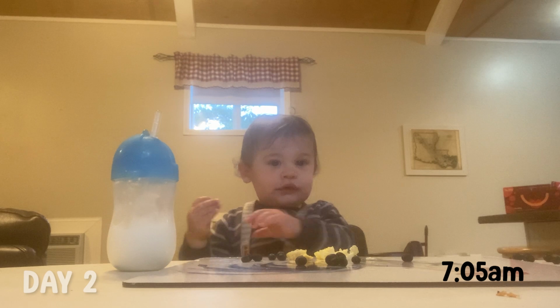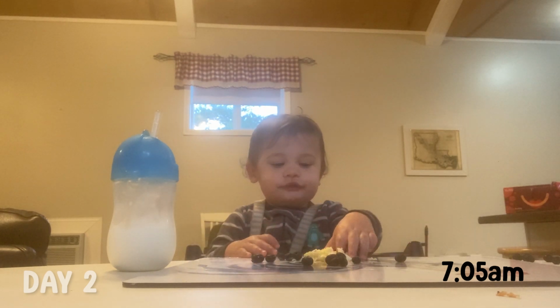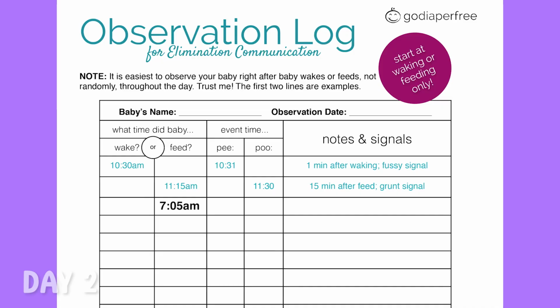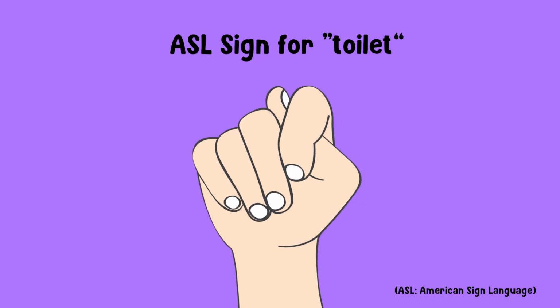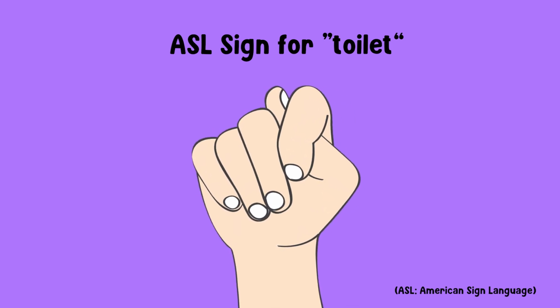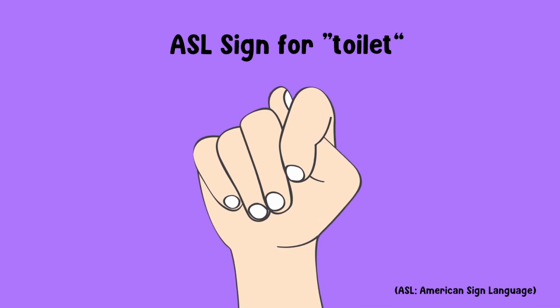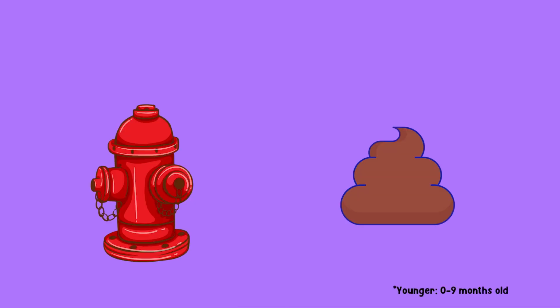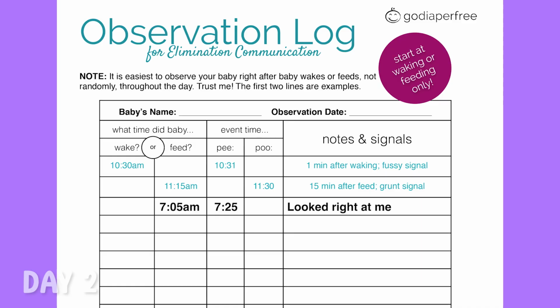Day two. James ate eggs and blueberries for breakfast with milk at 7:05 a.m., and we began naked observation time after that outside. I stayed more nonchalant this time, and he peed. He looked right at me right away when he started, and then I immediately did the cue in which I verbally said, potty. And I showed him the sign language sign for toilet, which is your thumb in between your pointer and middle finger, like the T. So it's the ASL sign for T for toilet, and then you shake it. For younger babies, you do a sound association. You say tss for pee and a grunt for poop. So that was 20 minutes after eating.